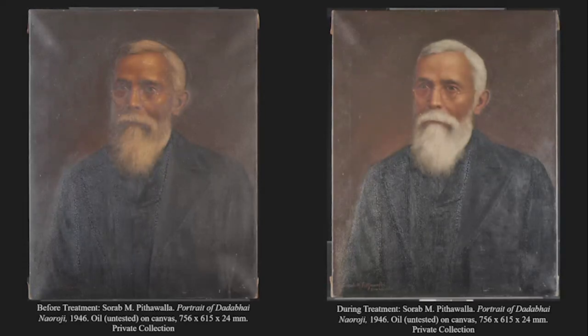Firstly, Ben will be discussing this specific depiction of Dadabhai Nauroji and the way he chose to present himself as his political career developed in England. Secondly, I will turn to situating this painting within the history of oil painting in India as an aesthetic and artistic imposition of British colonial rule.